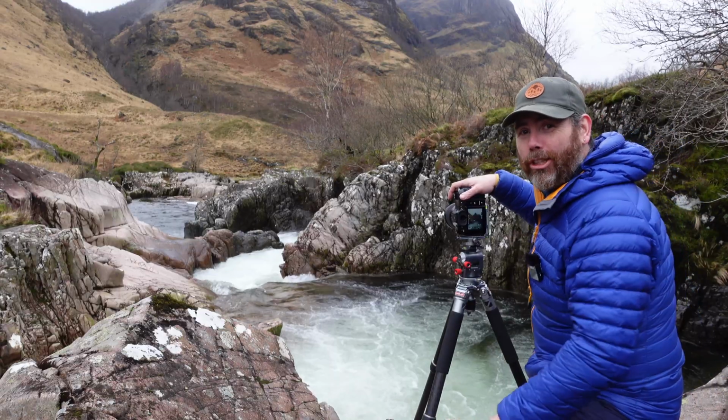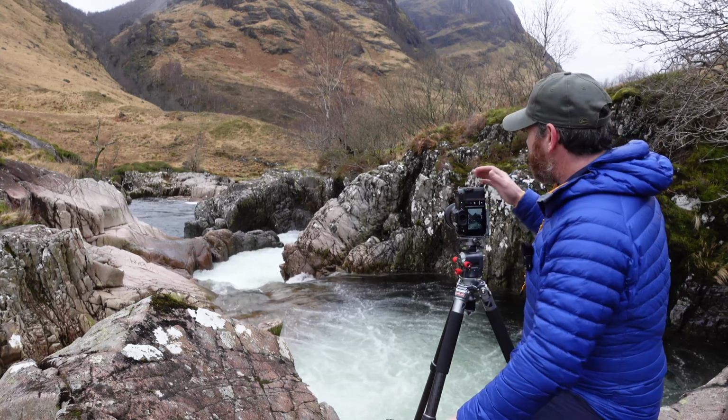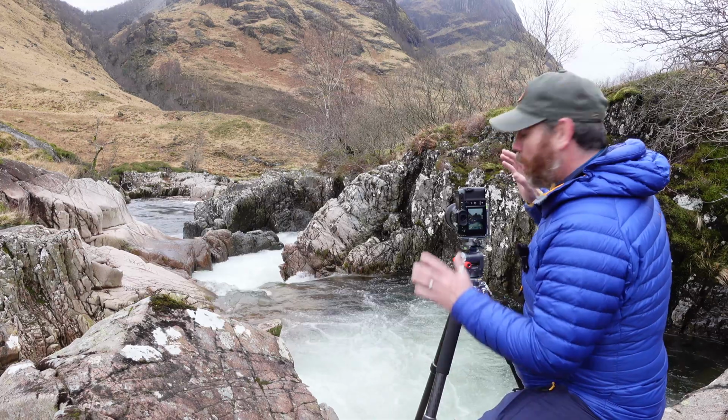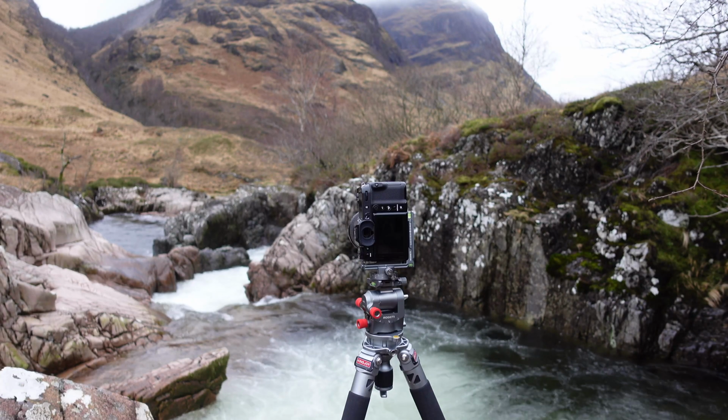So this is the first shot I've got lined up here. I've got it in a vertical orientation because I want to get as much of this scene in as I can. Obviously the mountains are quite close here, so I need to get a wide angle on 23mm and get as much of this scene in as possible.